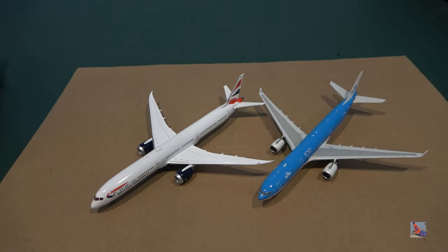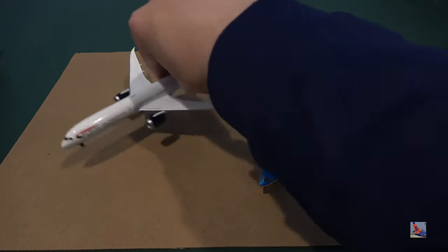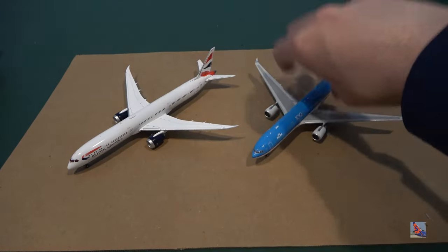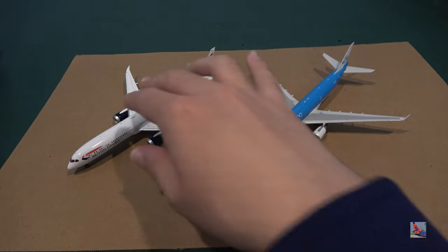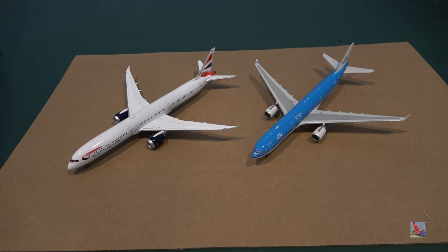So overall, this is a really nice pair of models for DGPilot to give out, so I do appreciate their quick response to the issue with the Eastern and National order that I made a few weeks ago from me recording this. So, very nice choice of models. I'm at least happy that these are models that I've kind of wanted, more specifically the British Airways. The KLM I was not expecting, Phoenix, that just kind of came out of nowhere.